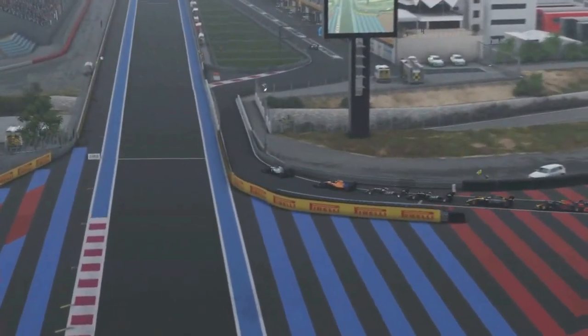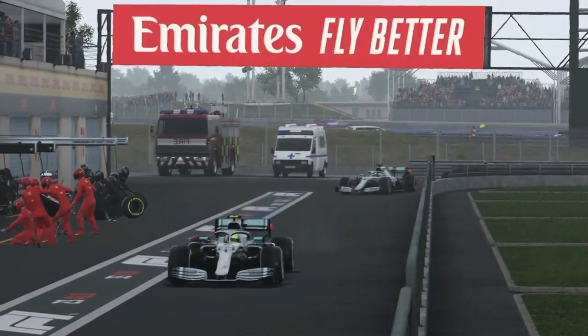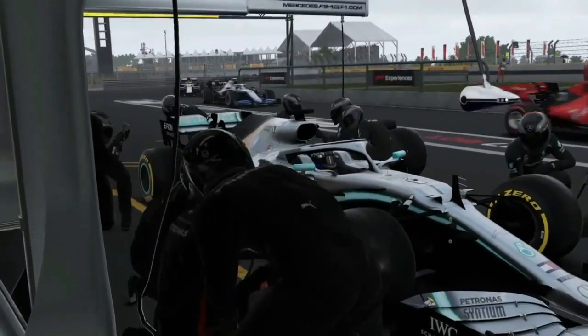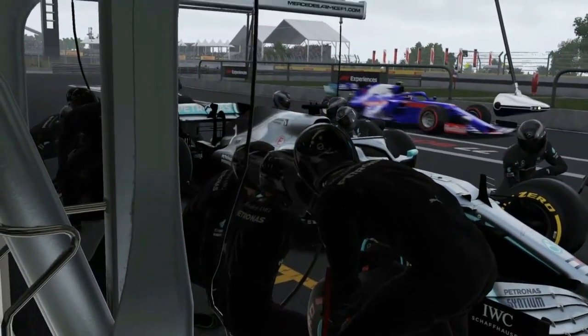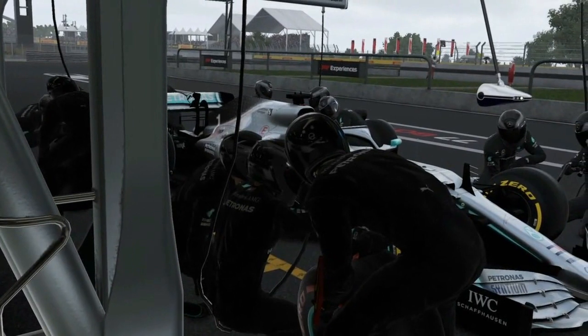Oh no, Weber's pitted. Oh my God, the German's got a brain. Although in saying that, we've got out cleanly enough. So here we go. There goes our 18 men holding. Come on! Come on! Move it! Oh, no, don't say both Ferraris are in. Oh, I think the Ferraris are double stacking.